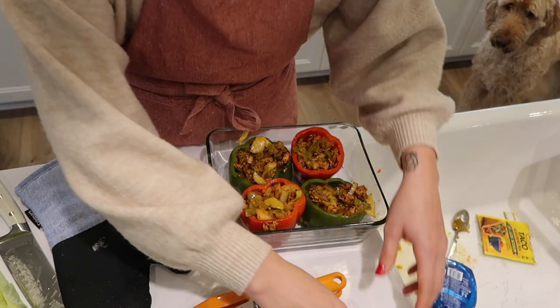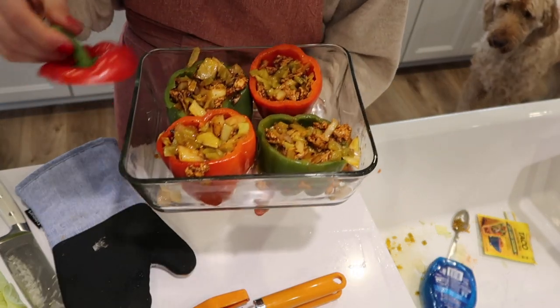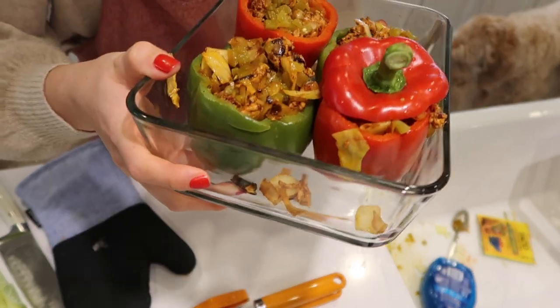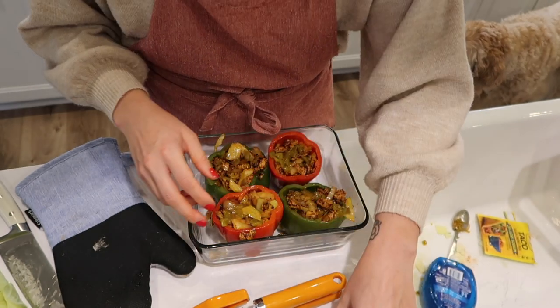There we have it. Now, here's what I was talking about. If you want, you can cook your pepper back up and just put the lid right on it, and that's exactly how you can serve it. I'm not gonna do that. I thought I was gonna do that, but I'm not.